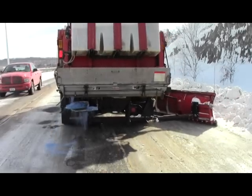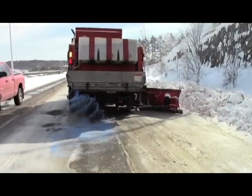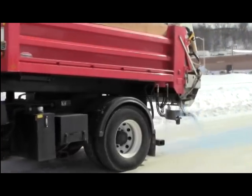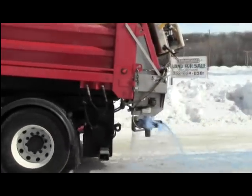Anti-icing is applied to the roads. It's a salt brine solution to keep the snow from bonding to the pavement. We also pre-wet the salt at the spinner to use less salt as we're salting on the roads.